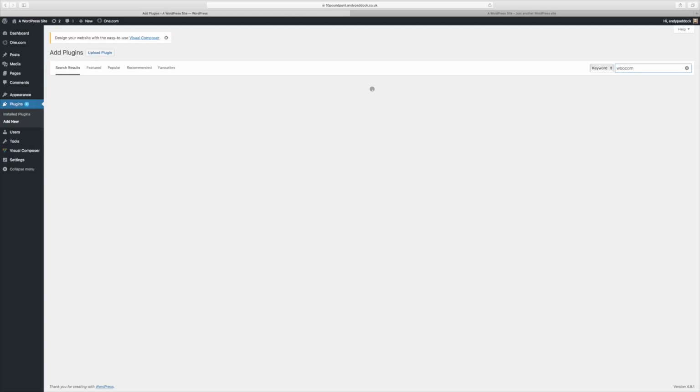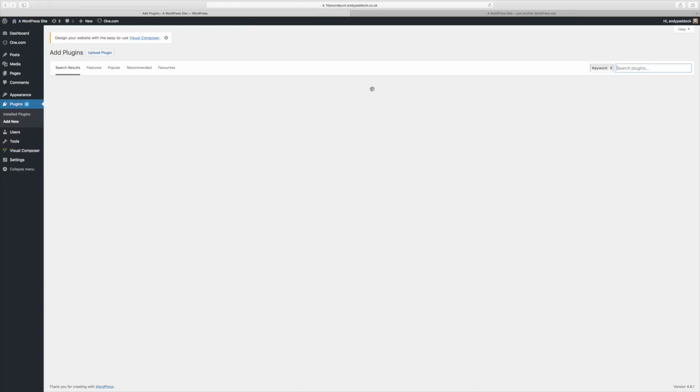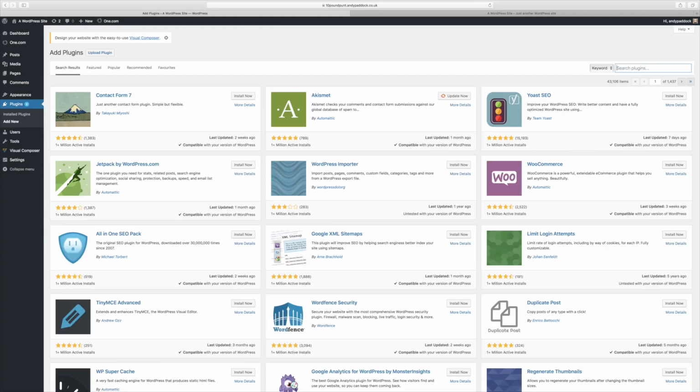So what we're experiencing now is, in fact, it's a good time to describe it. The model that a lot of the companies that do plugins and themes for WordPress work on is that they bombard the thing with their free version of a plugin that does X and Y.